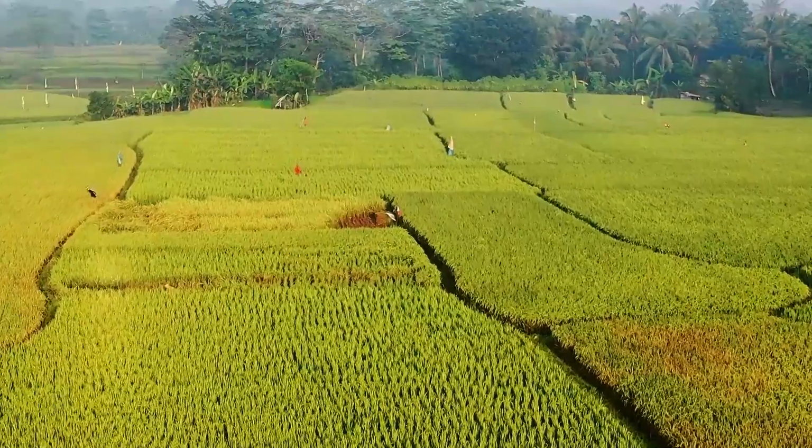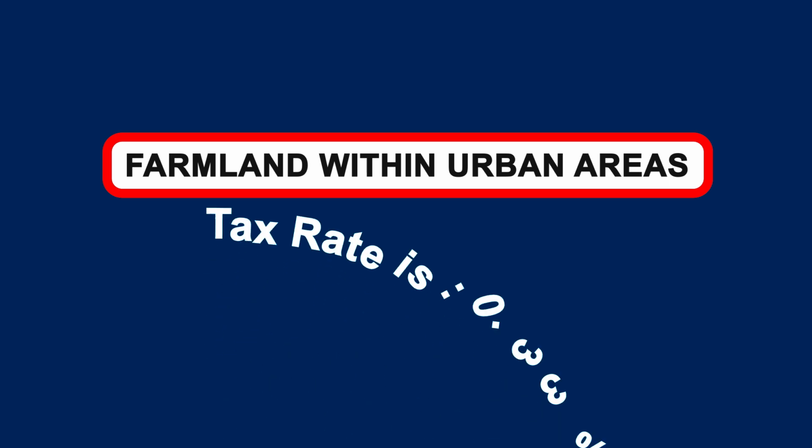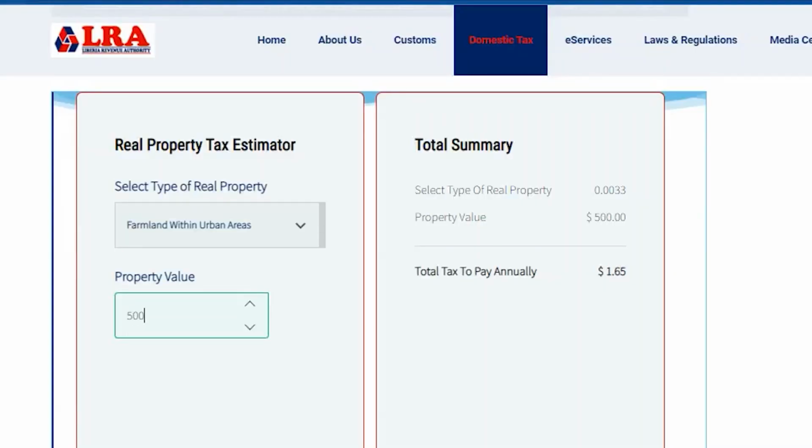So what happens if you have a farm that is within an urban area, not within the city? Of course, if you're out of the city, that's an urban area. That would mean you are going to be paying 0.33%. Assuming your property, I'm going to use 50,000 just for the sake of simplicity here. So assuming your urban farmland is within an urban area, as the name suggests, you will be paying 0.33%. So 0.33% times $50,000 would be equivalent to $165. Farmland within urban areas at 0.33% would be equivalent to $165 in taxes.